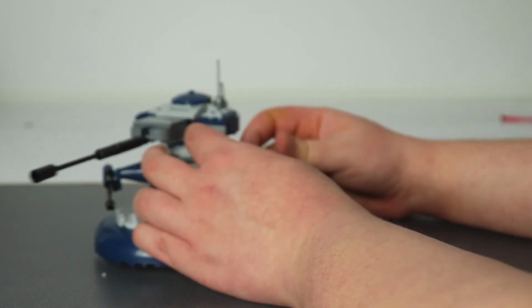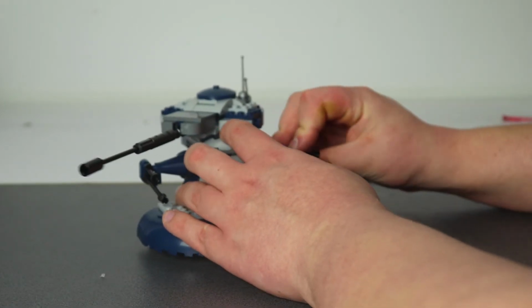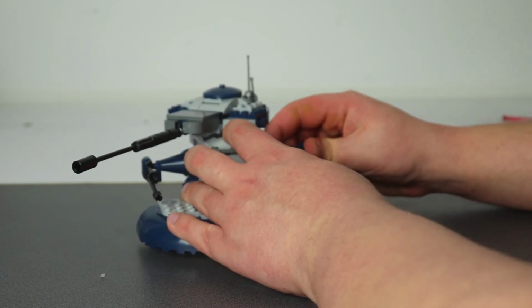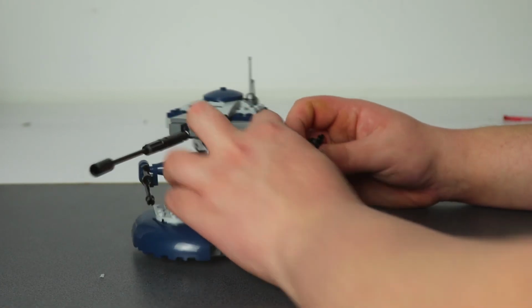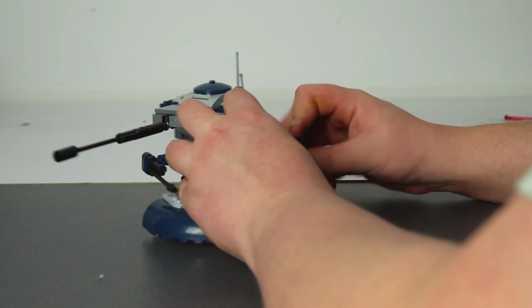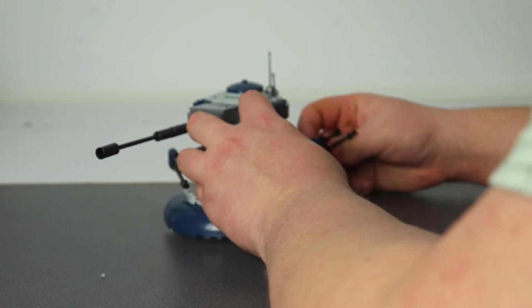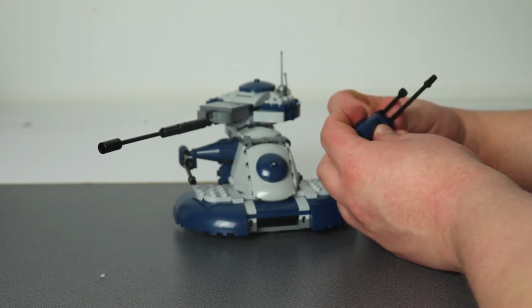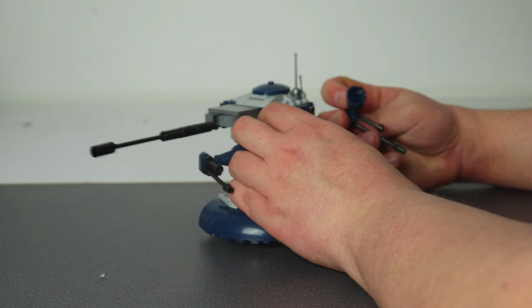Only one problem. Some of the parts can actually come off if you move it like this. By the way, it's nice. This gun has a possibility of up and down movement, but unfortunately, this is the problem we have here. If you move it like this, it obviously can fully come off every side. Oh boy, why am I not surprised about this build.